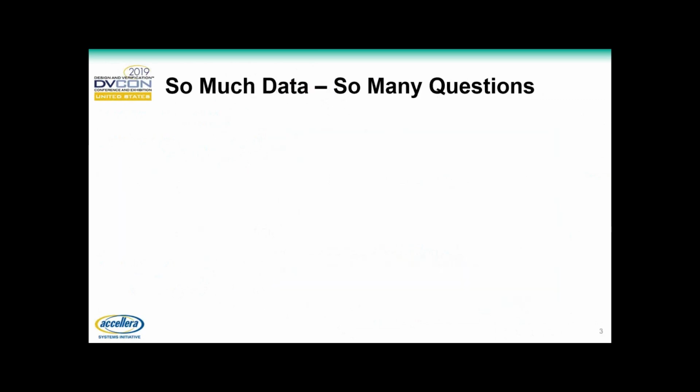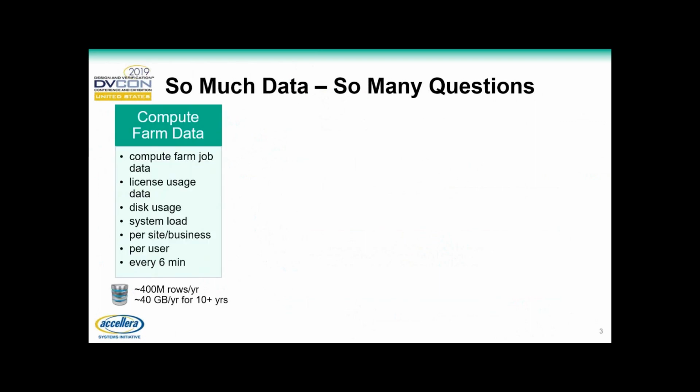But first, I'd like to walk you through some of the different types of big data that we are storing in our lab at Hewlett-Packard Enterprise, and the questions we're asking about that data to help make our verification engineers smarter and more efficient. So we store information about our compute farm, like license, disk, and system usage per site, per lab, every 6 minutes. And we can answer questions like this with that data. Only half of the number of tests that normally run this weekend ran. What happened? Why is my job pending time so high today? Or how do I ensure that my most expensive resources, engineers, are enabled and not blocked?